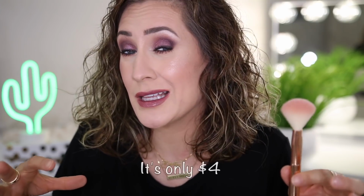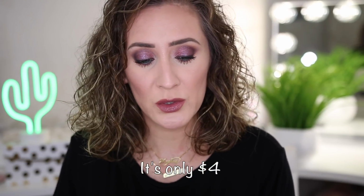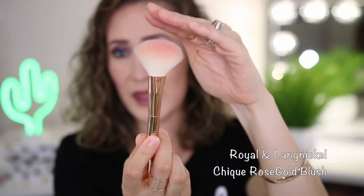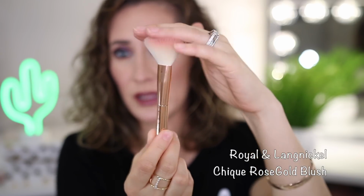So this brush is super affordable. The Chique line from Royal and Langnickel is very affordable. This brush might be like $6, maybe $4. I don't know. I know it's very affordable. And I really like this one because it's fluffy. It's not too dense. And it's very soft, it's synthetic. So I really like fluffy brushes like this, especially if I have a blush that's very, very pigmented and I don't want to apply too much product. This is not too dense where it picks up too much product, plus it's synthetic. So it's extremely soft. I really like the shape of it, and it just really diffuses the blush onto the cheeks very nicely and doesn't apply too much. You can go in very light-handed with this blush brush, which is what I like.